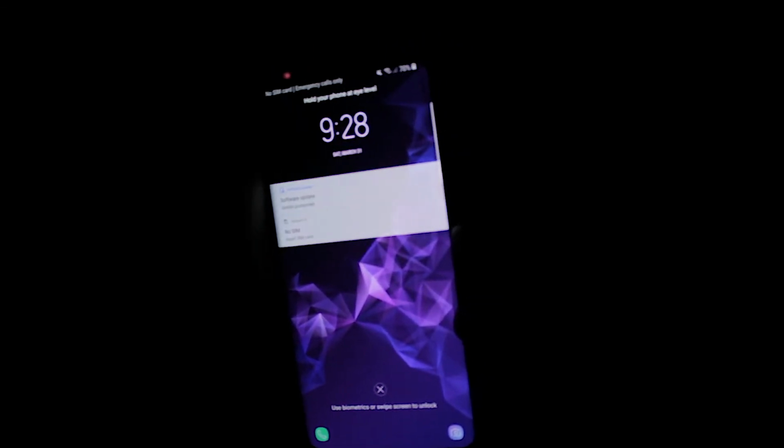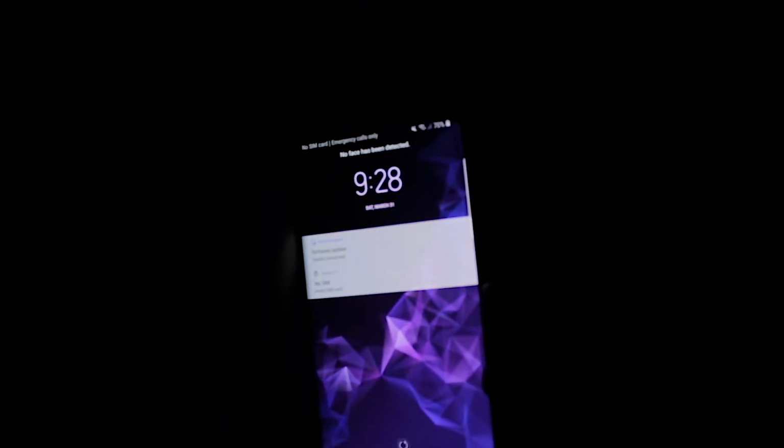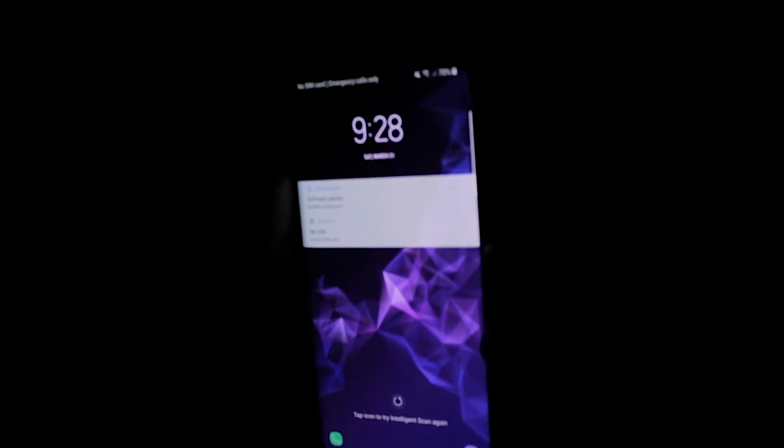Performance-wise, the facial recognition on the S9 Plus is a hit or miss, honestly. During the day, it works very well, and I didn't have any issues with it working during the day, but at night, it was just hit or miss. Sometimes it would recognize my face, and sometimes it wouldn't. In fact, the S9 Plus didn't recognize my face at all in very low light situations, or almost darkness.